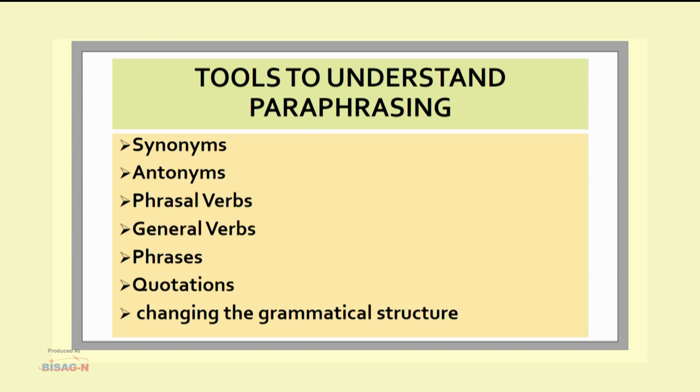Next are your general verbs. General verbs means there are verbs which can be used in an airport. There can be verbs which can be used at a railway station. There is a set of verbs which are used in a bank. Just see, for example, if I'm standing in a bank, what kind of verbs are used in the bank? Bank is a place. What are the verbs?